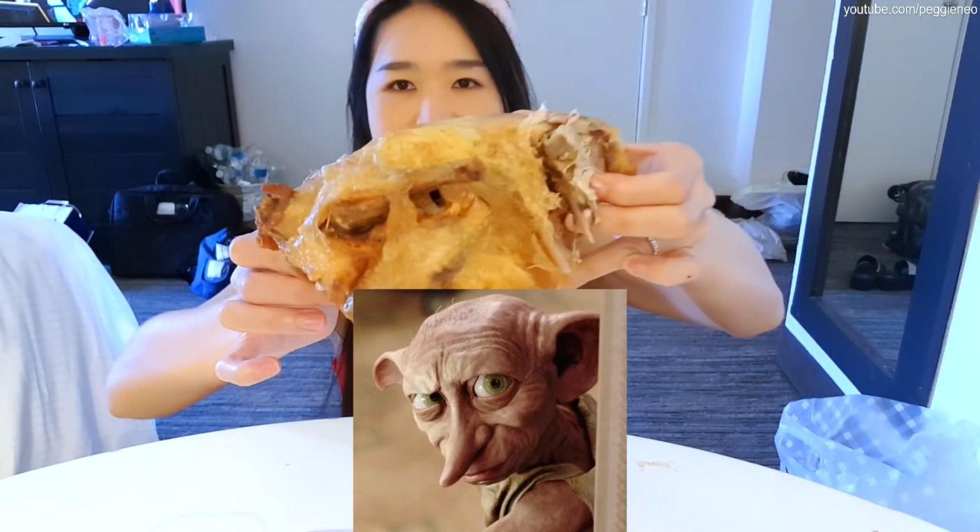This one, the one that looks like Dobby's face, right? Like this angle. Yeah, this is really good. It's very crispy on the outside, and the meat inside is super soft. It just falls right out of the bone. I'm gonna eat all the skin later and let my husband have the rest.